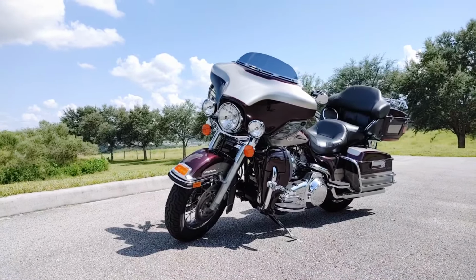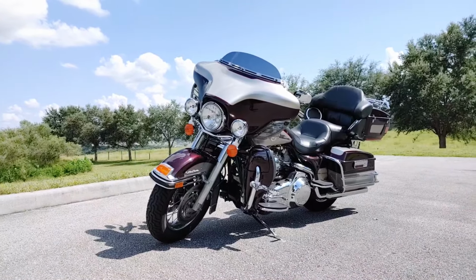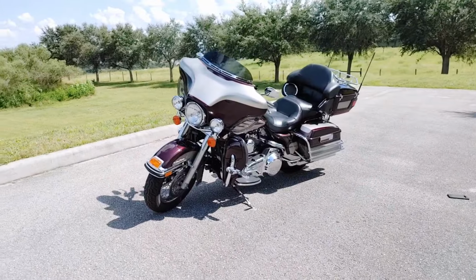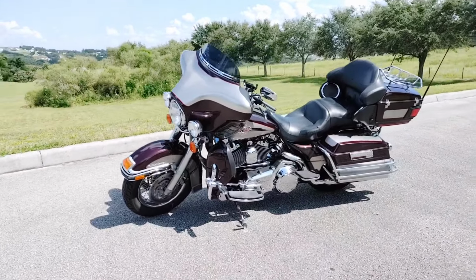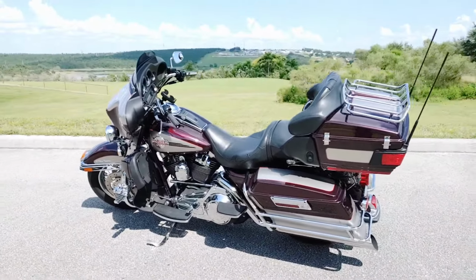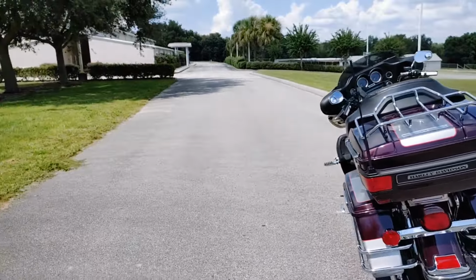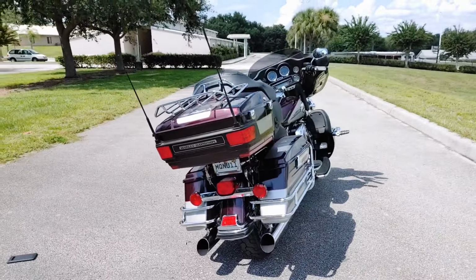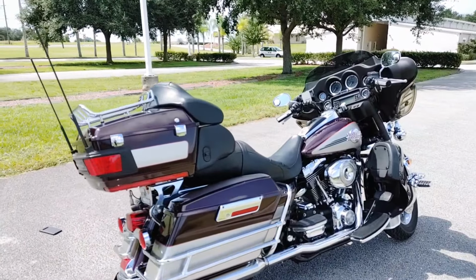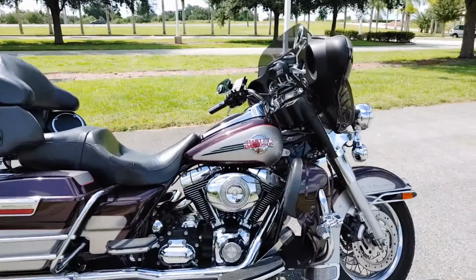Hey everybody, you're taking a look at a 2007 Harley Davidson Electra Glide Ultra Classic, 44,000 miles on it. It's in outstanding condition. Bought this from my neighbor who just moved to New York City and wasn't taking this with him. So I bought it. As much as I'd love to keep it, 4 little ones. So that's not really in the cards right now. But this is a beauty. It is in outstanding condition.